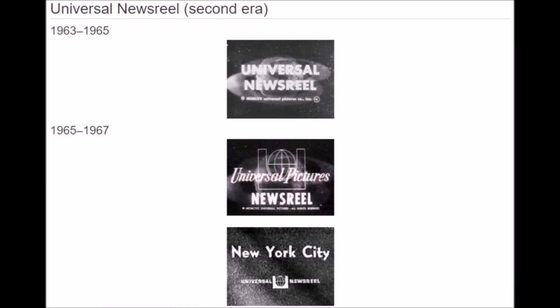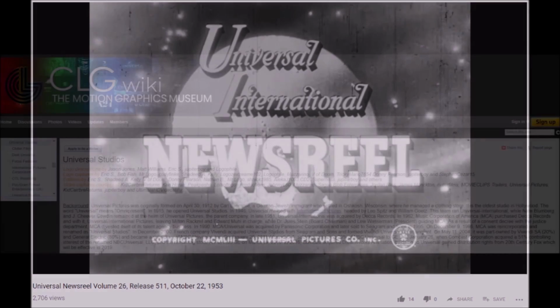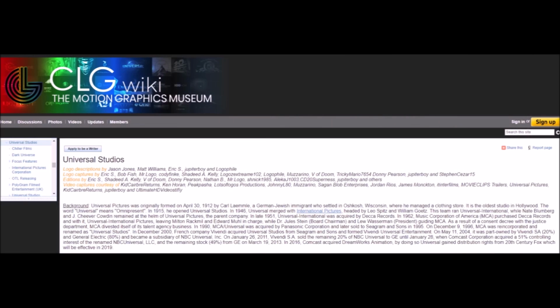Keep in mind that most of these logos don't have full dates, since we have limited information about Universal Newsreels. Thankfully, archiving companies have archived some of their newsreels, which makes it easier for logo enthusiasts to find more logos from them. I am very surprised that there is no CRG wiki page of Universal's news arm yet.